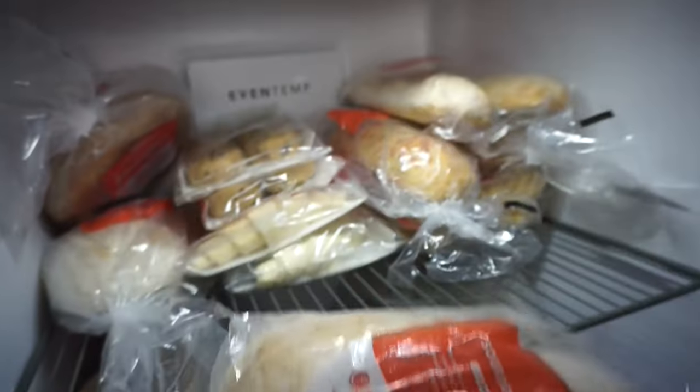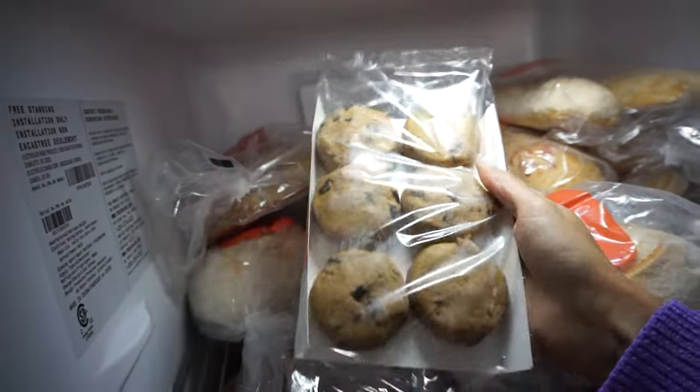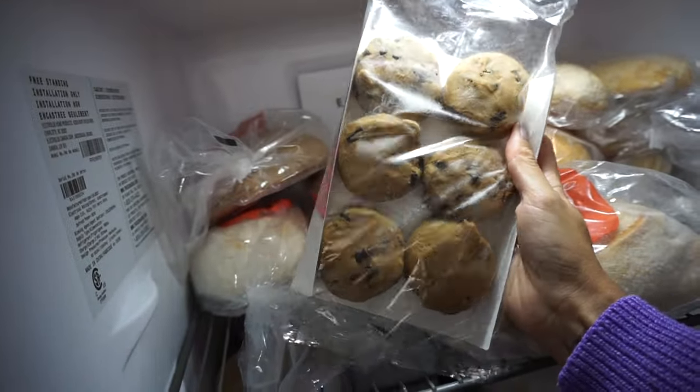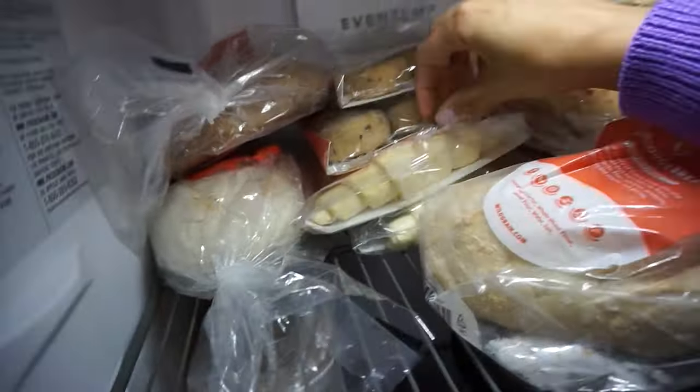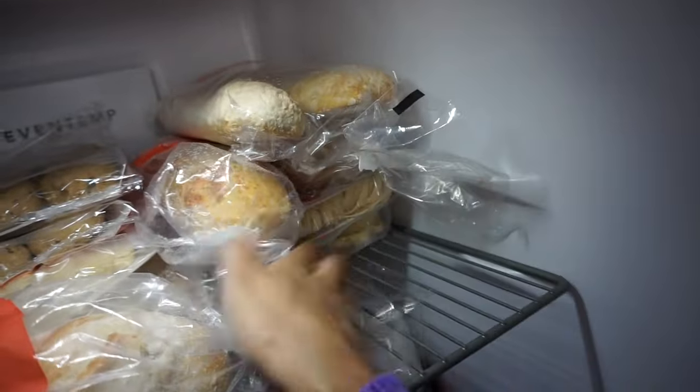Boom! I have my little wild grain shelf. Yes, I do. These are the cookies that I was telling you about. You don't actually have to bake all of them. You could just pull out a couple and do those. We got some croissants. Well, I've showed you guys already. We have some pasta down here. Yep. But let's get this out.